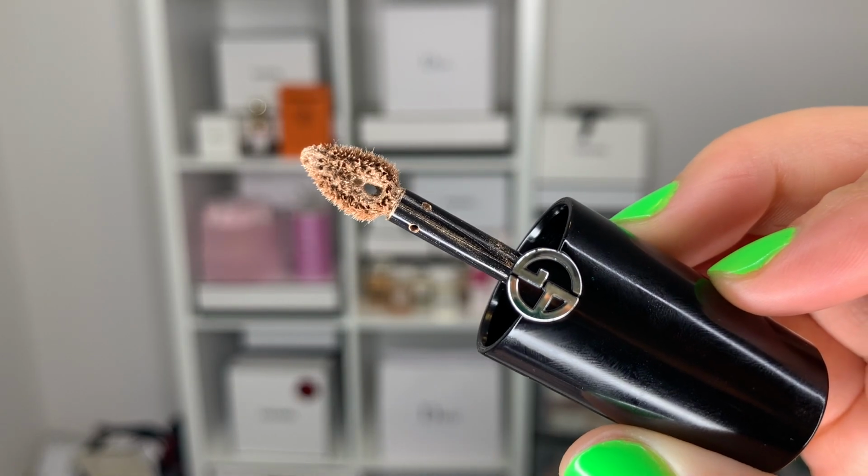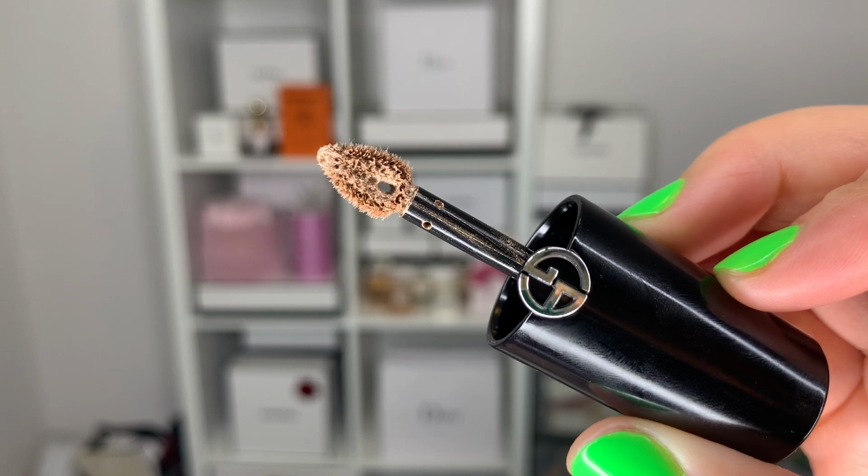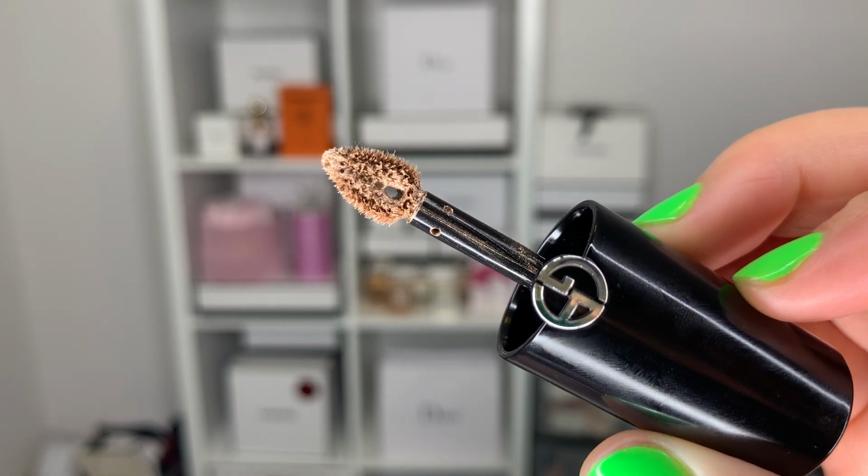And what I like the most, first off, is the wand, the applicator, the shape of it. If you look closely, you'll see that the wand isn't completely whole. There's like a little slit in the center, and the shape of it somehow picks up just enough product. I never have too much. Sometimes with liquid shadows, you have to wipe off a lot of excess. The shape of this is perfect. I think that little slit in the center allows for product to leave, and you just get the right amount of shadow every single time.